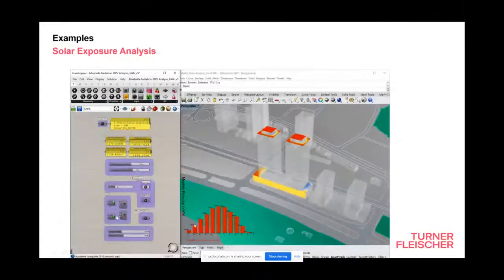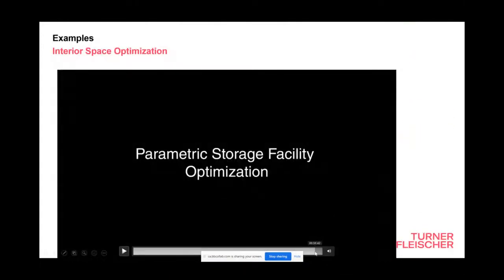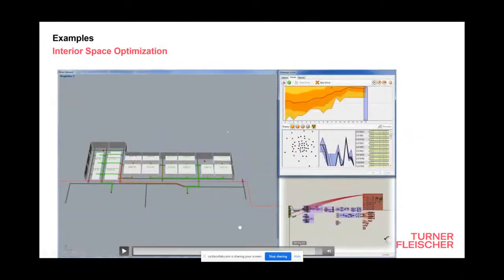Oops, sorry, I wanted to pause there for a moment. Let me go back. So, looking at this, we now can, again, cycle through the possibilities, see the options. Maybe the client wants the one where it came out to the third grid. We can explore that. We can understand that it's a little less optimal, but maybe the one to proceed with. And it just allows us to have the dialogue and to portray the possible solutions in minutes.